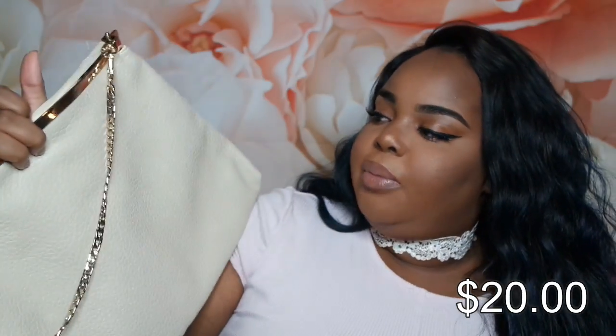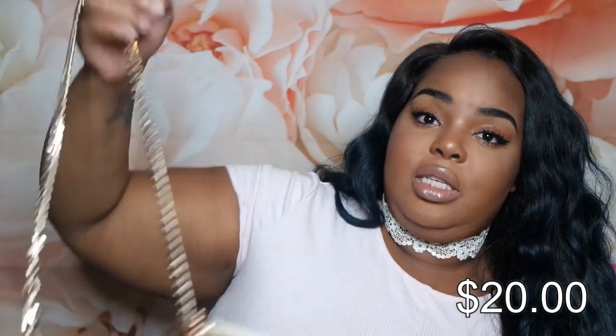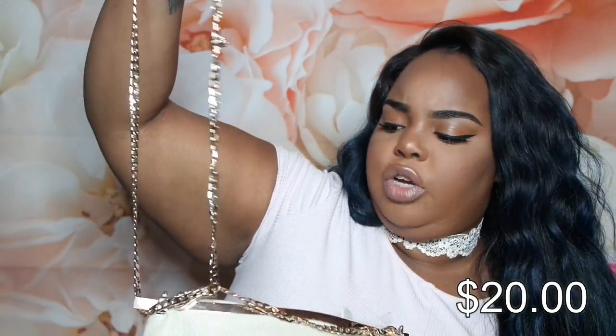This is just a simple purse. I think they had like one that I wanted, but it wasn't in stock. It was black, but I decided to go ahead and get the cream and gold one. I love the chain detail as the string. It's like getting all tangled up on me, but I really like it.